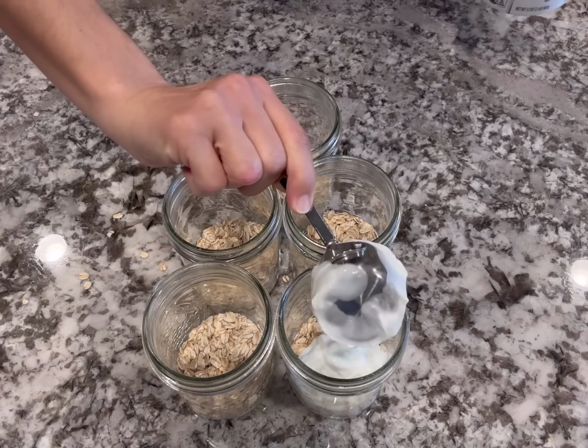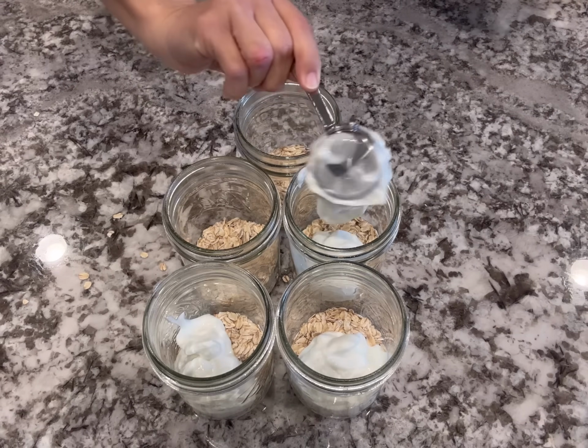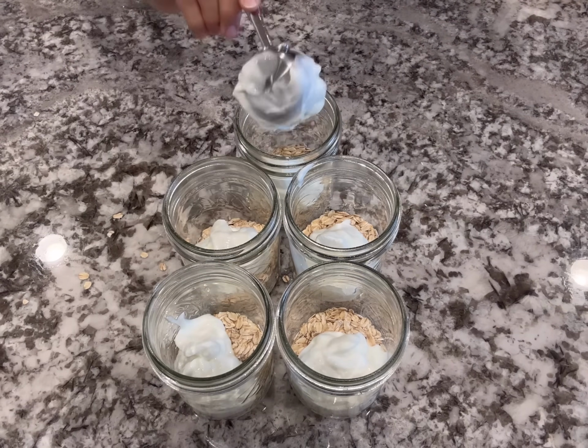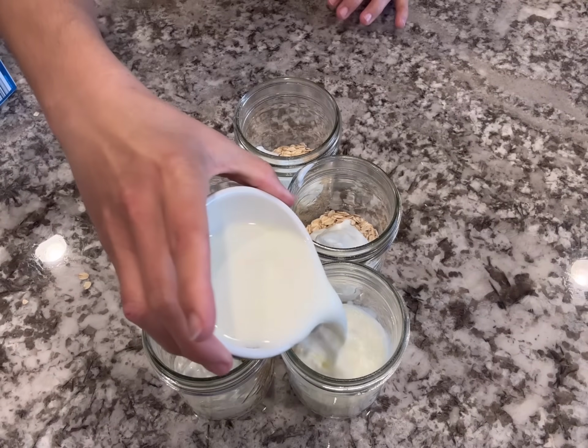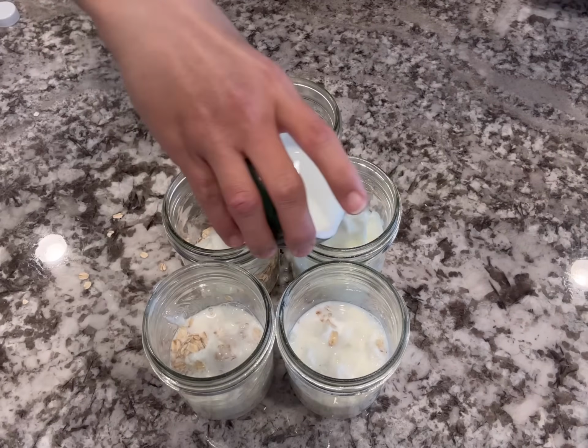So that's why we're going to go ahead and start with a little bit of meal prep here. I'm making my favorite overnight oats. I love these because they take only 5 minutes to just whip up a bunch of portions, and then they're in the fridge for easy grab and go options later.